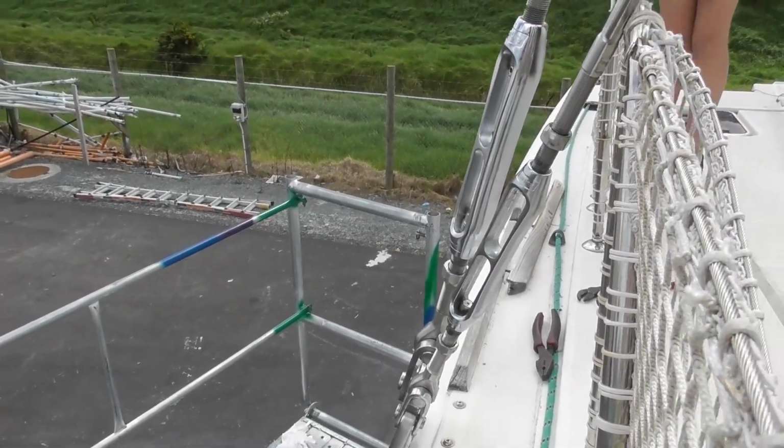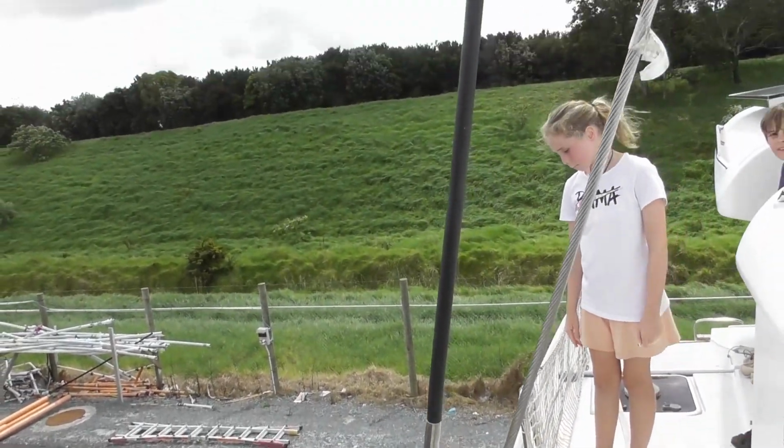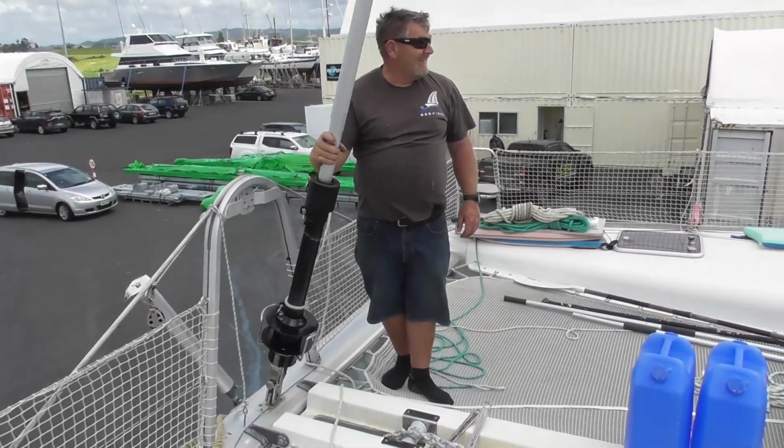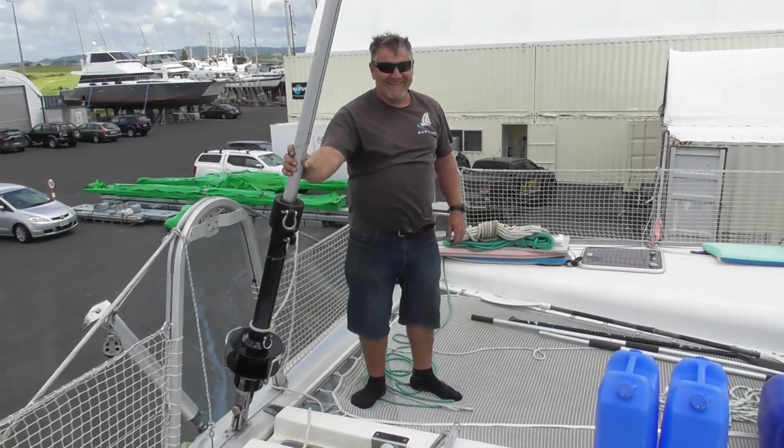Got our new shrouds on. Look at our furler, it turns. Went in with one hand.